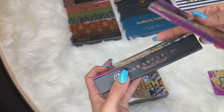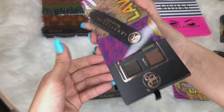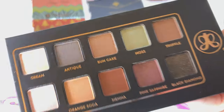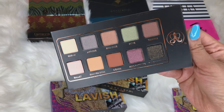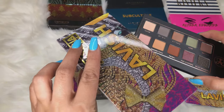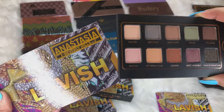Okay. So this is the actual palette. Comes with this sleeve. And then you pull it out. And those are the colors. And then the back. So let's put it back in.